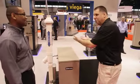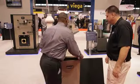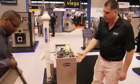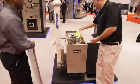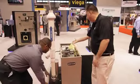Yes. Again, I want to see what's inside of here. Let's open it up. As with all our products, they're very easy to get into. I see you got the wiring diagram and all the codes on the inside of the door. Makes it very easy. And I see a cast iron block, 2 circulator pumps. Talk about these pumps. Why 2 circulator pumps here?